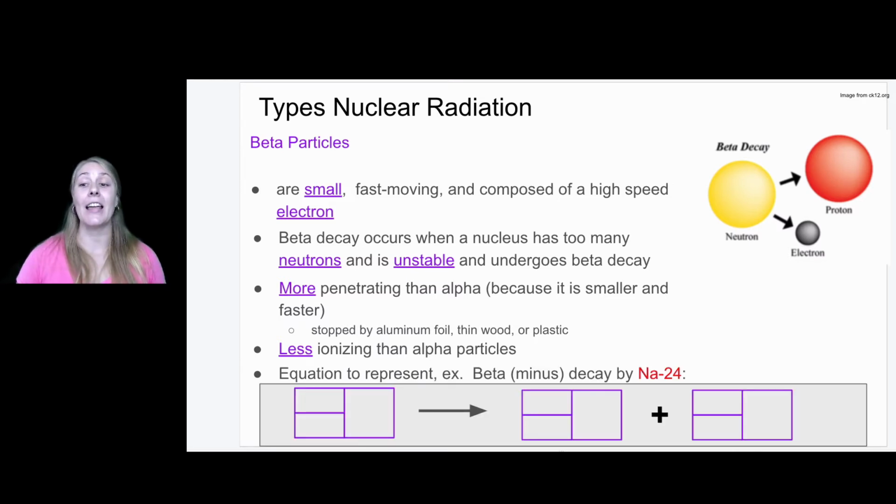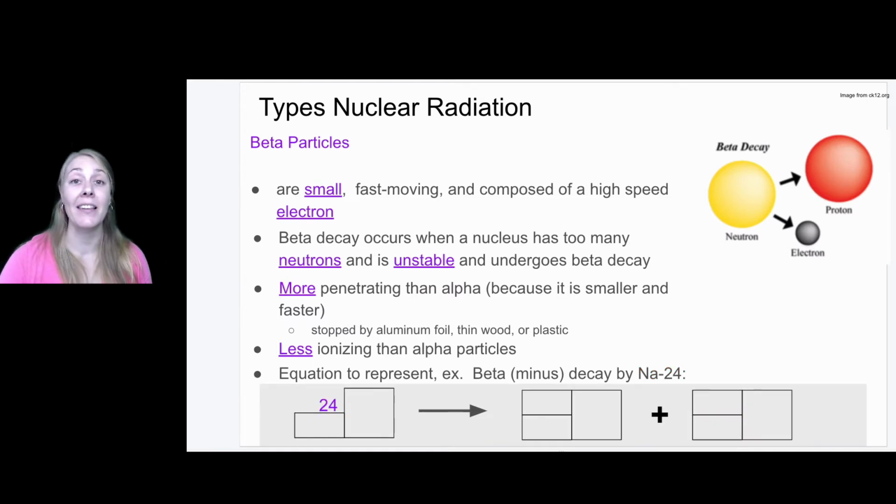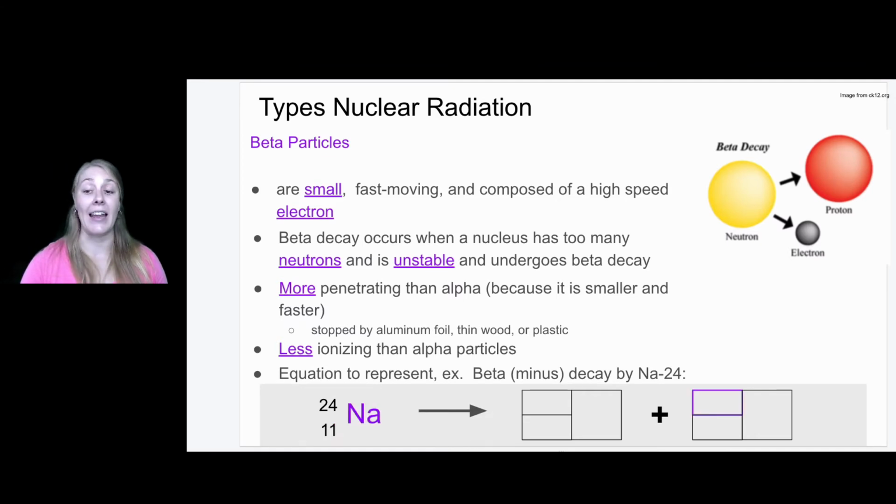So let's take a look at writing a balanced nuclear equation for sodium-24. We call this beta minus decay because an electron has a negative or a minus charge. So sodium-24, I can see here, has a mass number of 24. If I look on the periodic table, I'll see that its atomic number is 11. And I see that the chemical symbol there is Na.